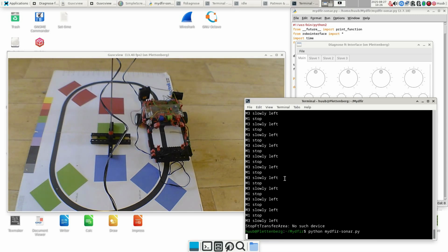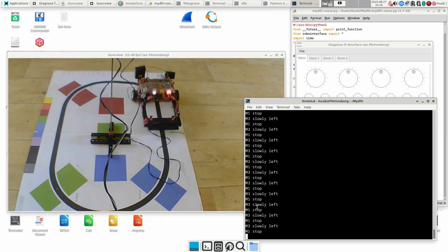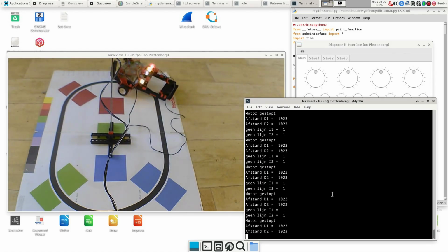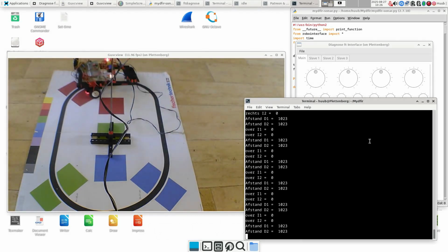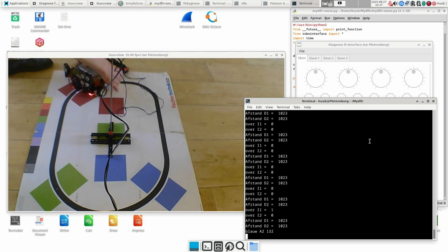Making a run, and then I get these ridiculous values, and it loses the line. And every time you do this, you see some other results. Totally losing it.